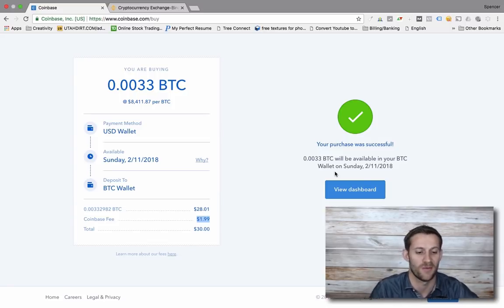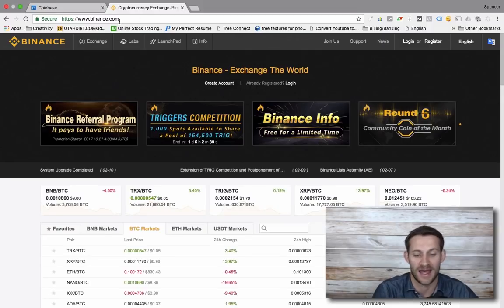So this is the fun part. We need to send our Bitcoin over to another exchange or another account where we can then buy Ripple. Now what we use for that is called Binance.com. Also, there's a link down below. So you're going to click Binance, and you're going to create a Binance account.